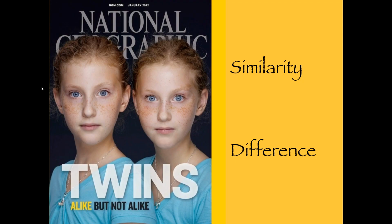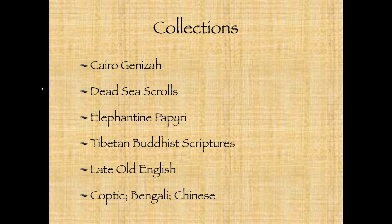And it seems to me that it's all about similarity and difference. You have here two twins. They're both similar, but their mother can tell them apart. And this is the same thing. Letters may be similar, but you want to tell them apart.